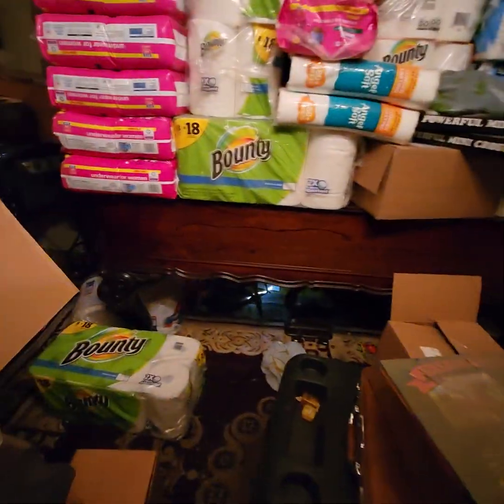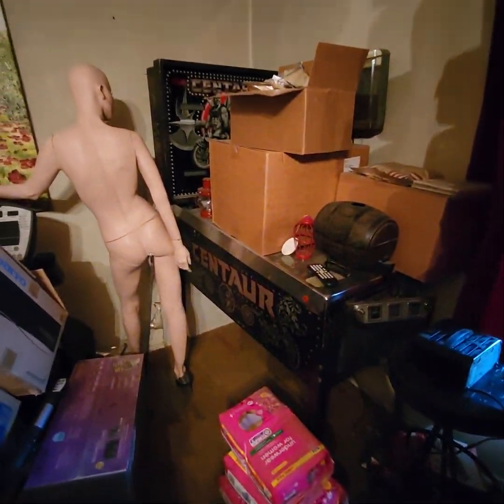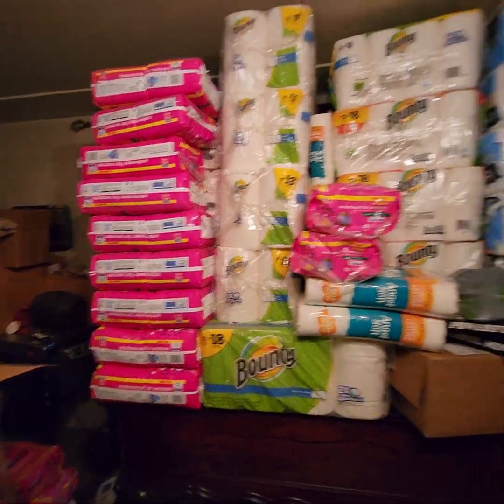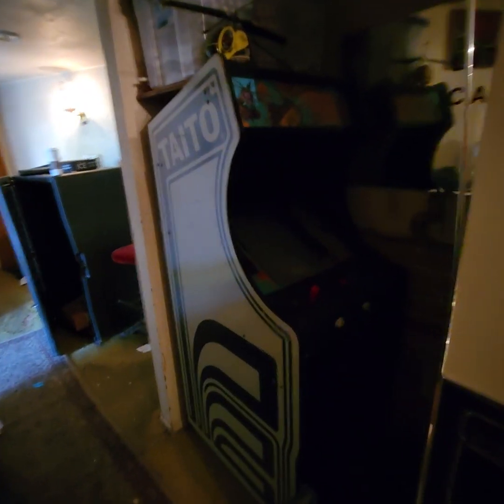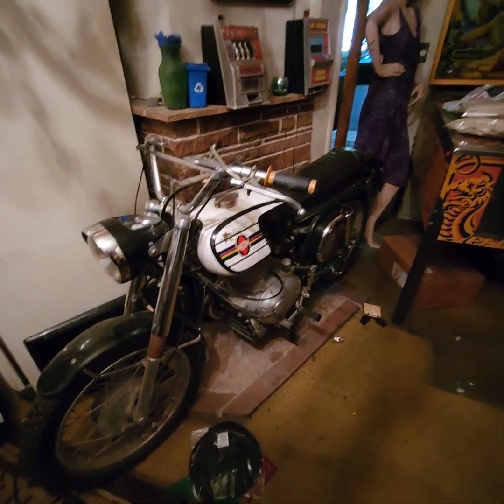This long piano thing here is actually an antique Steinway. And we have this pinball machine, a Centaur. And if you wonder what happened to all the toilet paper at Costco, well, it ended up over here. Another pinball machine. Arcade machines. So this estate, oh yeah, and in case you missed it, there is a motorcycle here. We got a few more to show you too inside the house.